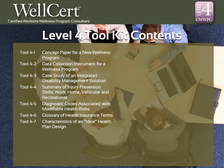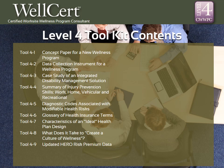Tool 4-7 are the characteristics of an ideal health plan design. Tool 4-8 deals with what does it take to create a culture of wellness. Tool 4-9 are the updated HERO risk premium data, and that's for risk conversion, or what's called the risk conversion method for coming up with economic return from a wellness program. Tool 4-10 is a sample proposal for a wellness program, so it provides an opportunity for you to provide to a client a basic proposal for a wellness program.